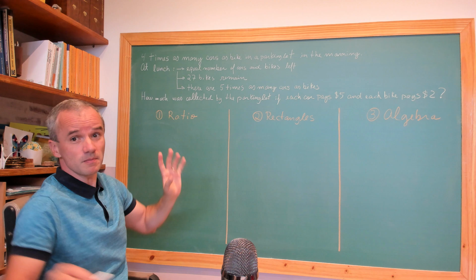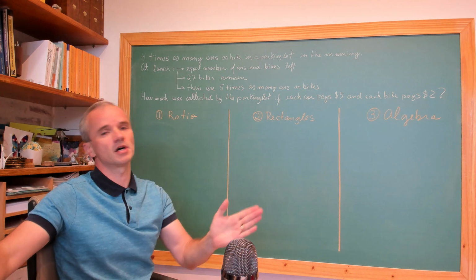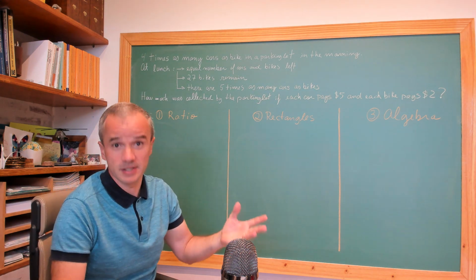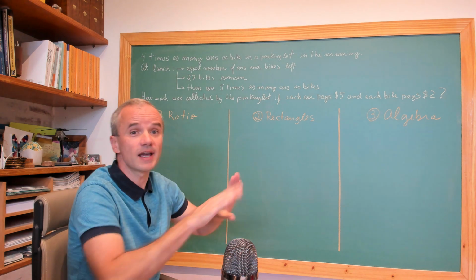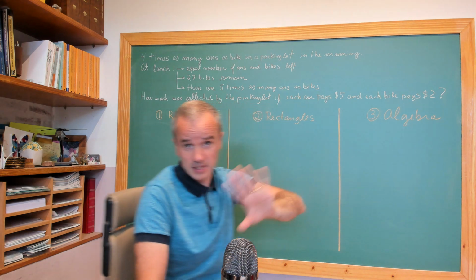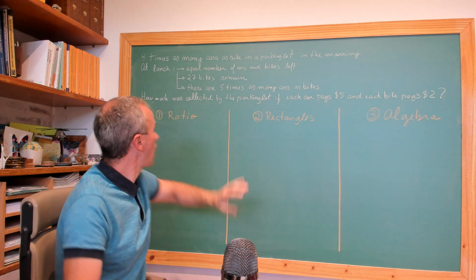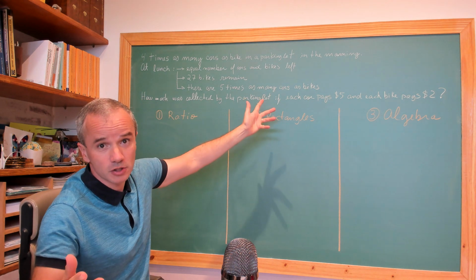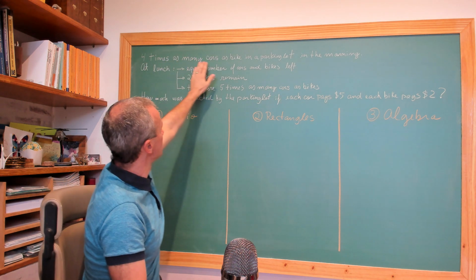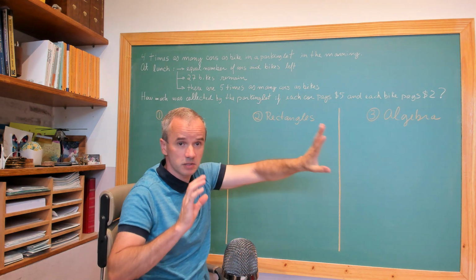Well, so the problem that we're going to do is like this. We have this parking lot, and on this parking lot there are cars and bikes. It doesn't matter how long they stay, as long as they get in. Once they get in, cars pay 5 and bikes pay 2. That's it. If you stay 30 minutes, the whole day, it does not matter. And I want to know at the end how much was collected by this parking lot. Initially, there are 4 times as many cars as bikes on this parking lot in the morning. 4 times as many cars as bikes.